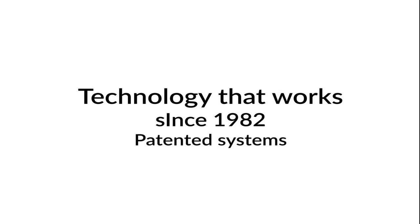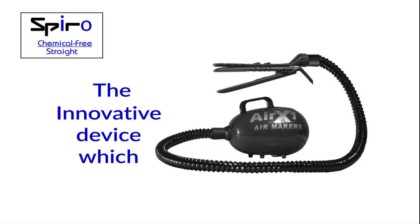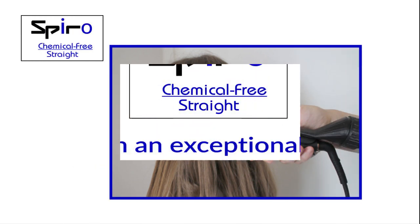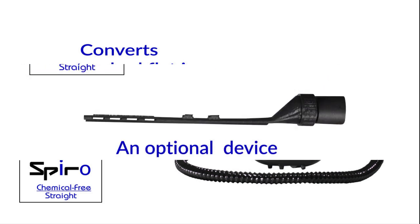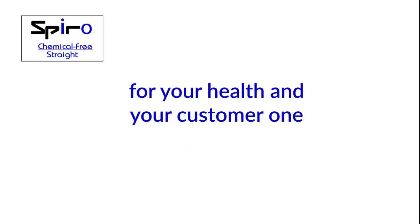Patented systems. Spiro. Chemical free straight. Advanced professional protective system. The innovative device which converts your standard flat iron in an exceptional extractor flat iron. Spiro. Chemical free straight. An optional device, simple but exceptional, for your health.